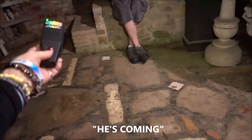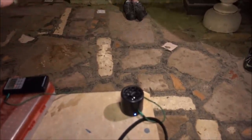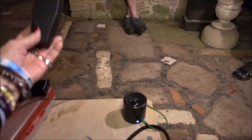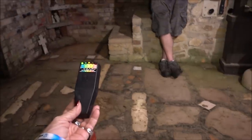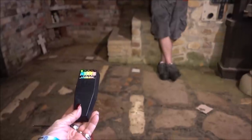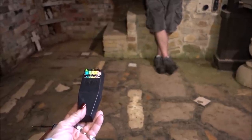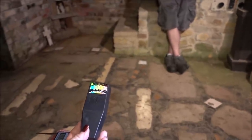You can make this meter go all the way to red. Come near it. Oh, look at that. It takes a lot for this to go off. Yeah. Ooh. Wow, that's amazing. Thank you. Who's making this meter go off like that? Can you say your name, please?